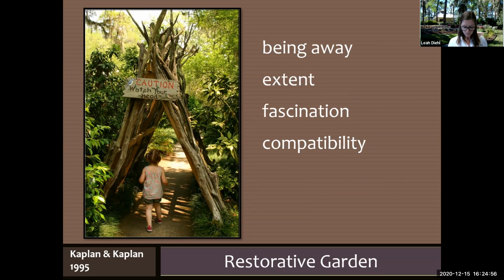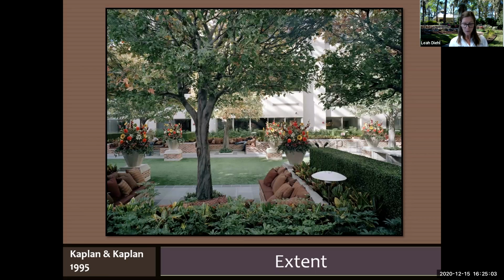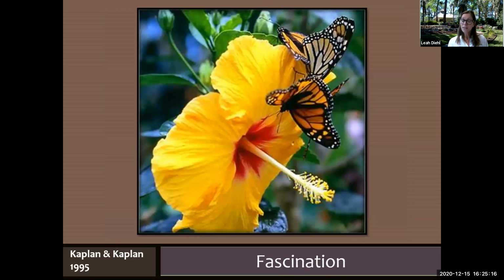Being away refers to escaping from your stressors, temporarily anyway. Extent is about the place you've escaped to, that it provides a sense of truly being away, in that it's rich enough and it's coherent enough to really feel like an actual place that takes you away. Fascination refers to the gentle stimuli in the landscape or the garden, things that are very interesting and which capture your attention, but which aren't demanding of your attention.